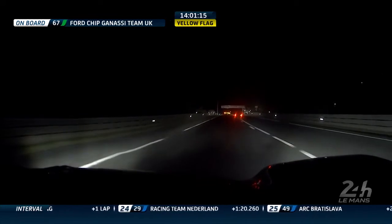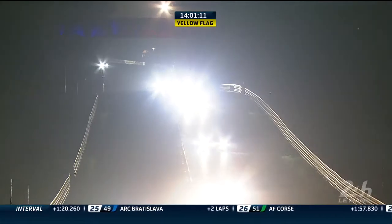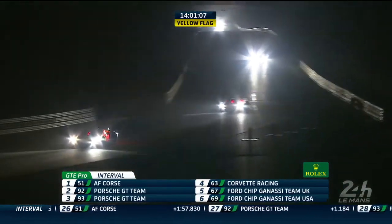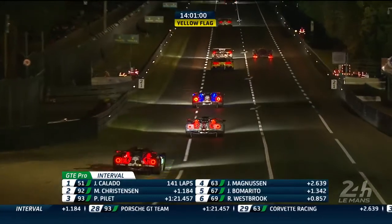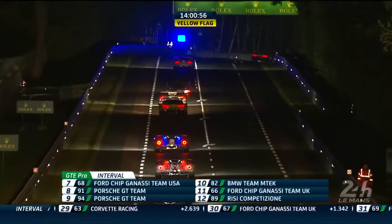But two cars that are in the garage, both Ferraris, Miguel Molina at 71 AF Corsa, Louise Beckett is down at AF Corsa. Louise, the car was reported to be leaking fluids. What does Miguel know? Miguel, we heard the car was being reported for leaking fluids. How was it from your point of view in the car?